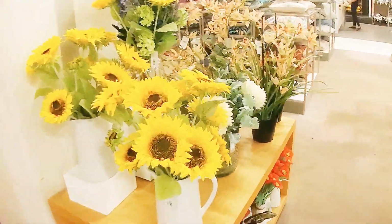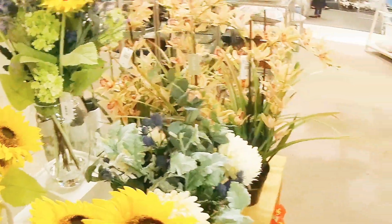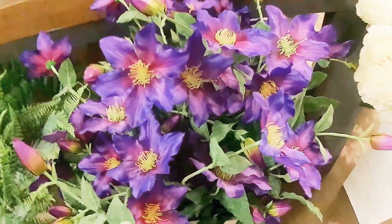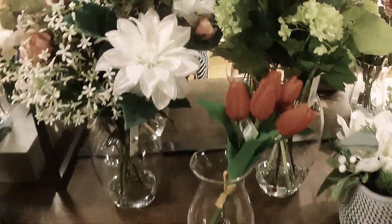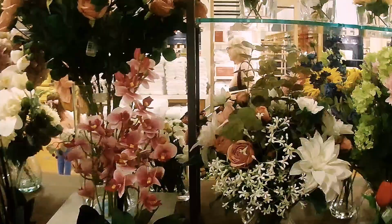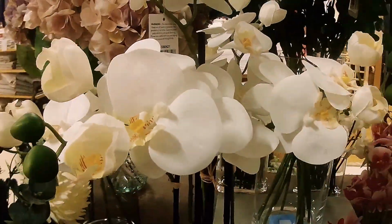Guys, check out these flowers. How real do they look? Amazing, look at these. Oh, these are beautiful. Some of them look so tacky sometimes, don't they? Depending on where you get them from, they look so cheap. But these can definitely pass as being real. Wow, look at this.